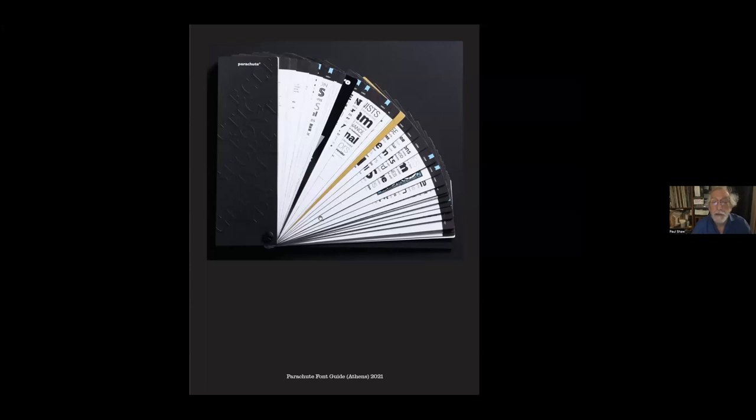And the last of our printed samples here is one from the Greek foundry Parachute. A couple of years ago, they issued a specimen in the form of a Pantone fan book, a brilliant concept. And I think these are for sale from their website.